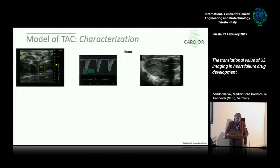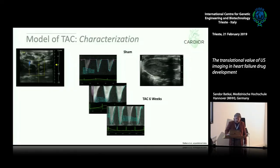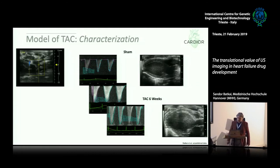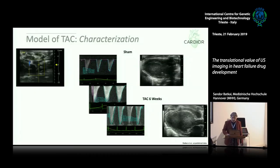So we did some characterization of this TAC model, and you can see the transaortic peak flow values increasing with time. At the 6-week stage, they have a large dilated heart, a kind of severe case of TAC. Within 6 weeks, you already have a reduction in ejection fraction. So both diastolic and systolic changes can be detected.